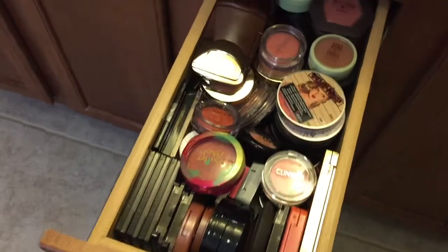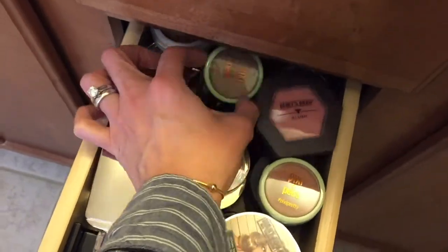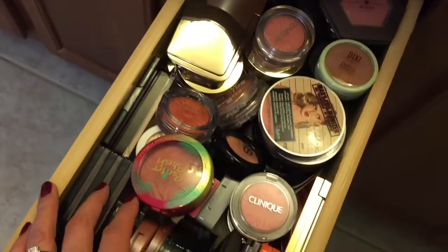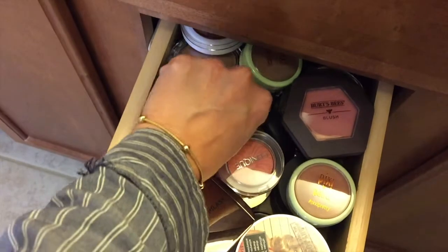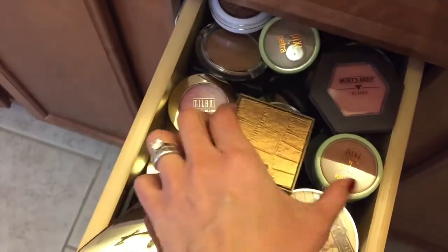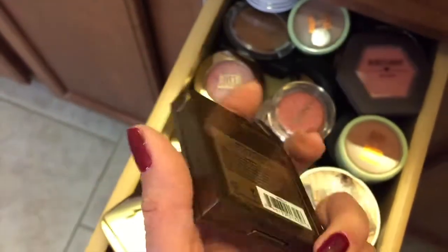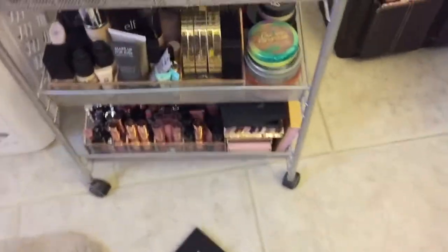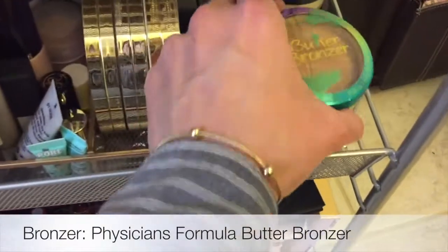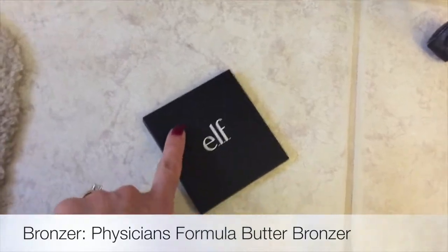So for bronzer, there are quite a few bronzers in this drawer that I could potentially use, like the Pixie one. There's a small version of the Loved by All, what is this one called? Park Avenue Princess one that everybody loves. But I don't really love it. And the one that I use the most outside the e.l.f. palette is the Butter Bronzer. So this would be my pick for bronzer if I were not using the bronzer that comes in that contour palette that I chose.